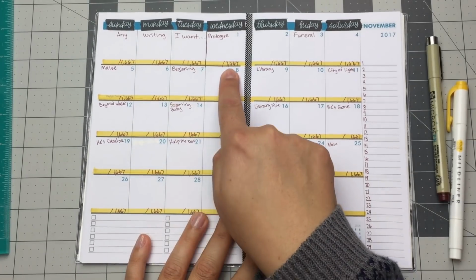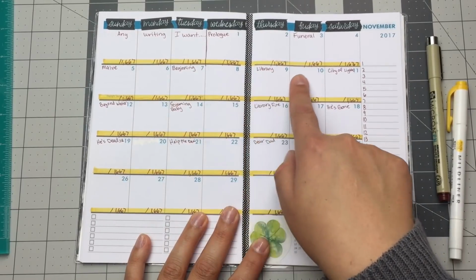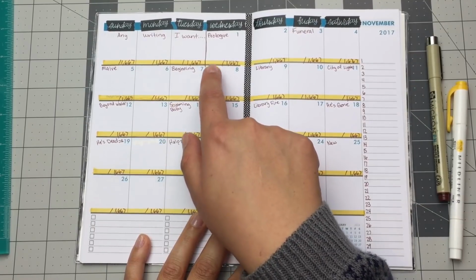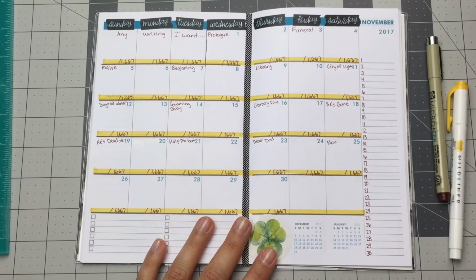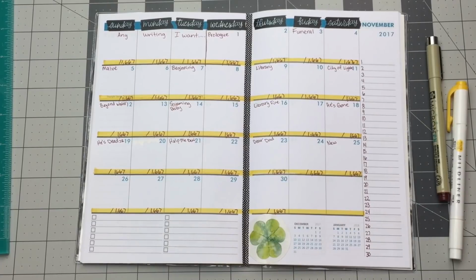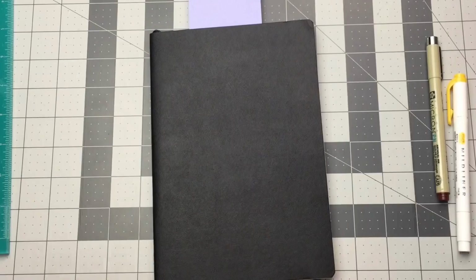So I wrote my goal for each day, 1,667 words. And then on this side of the slash, I thought I would write what I actually write that day, which I'm hoping is over that. But some days, let's be realistic, it's probably going to be under. We'll see how it goes. But again, even if I only wrote 300 words each day, that is more than I've been writing for the last couple of months, so I would be totally ecstatic. And this is all set up and ready to go.